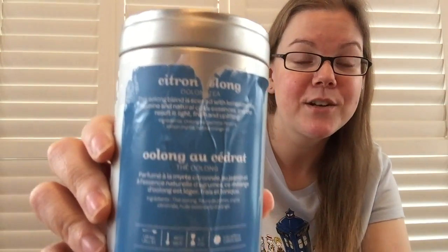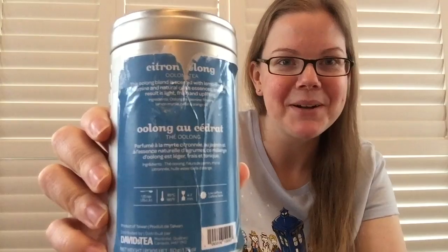And the other tea that made my honorable mentions is Citron Oolong, with a very beat up label. I really enjoy this because it's a lemony tea. It's an oolong tea as well. And you can see I'm almost out. This tin was full.